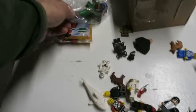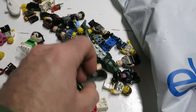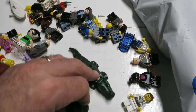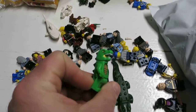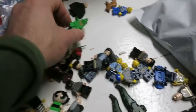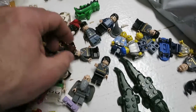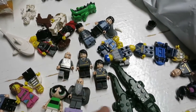Cool. Maybe I'll just have the kids build that and put it upstairs or something. It's fun. Got 2 nice alligators. Those are good ones. And then, yeah, this is what drew me to this. You can't go wrong with getting the Series 5 lizard guy. And there's lots of Harry Potter. It's like the same Harry Potters. That's a Dimensions one with that hair, at least.